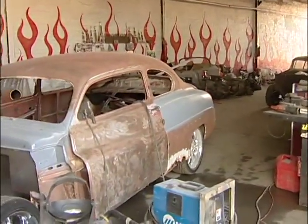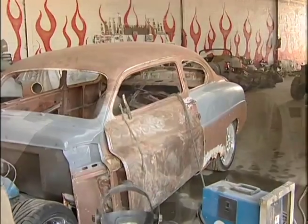I bet you a month from now, 2 months from now, this is going to be something parked at the local car show. Roughly, about 2 months, it should be pretty much ready to go.